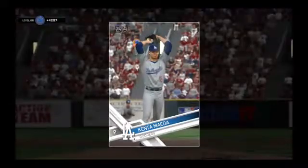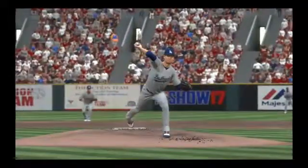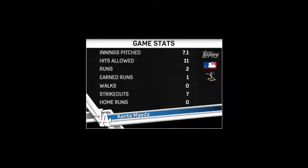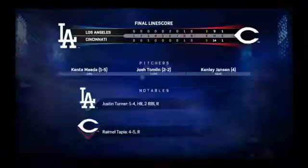Well, we watched a really solid starting pitching performance, kept the opposition at bay, and as a result, he's our top player of the game. Well, I was impressed by this outing, no doubt. The numbers don't lie. 7 1/3, very solid innings. And when you do that, you give your team a good chance to win a ball game. Here now is our final line score.